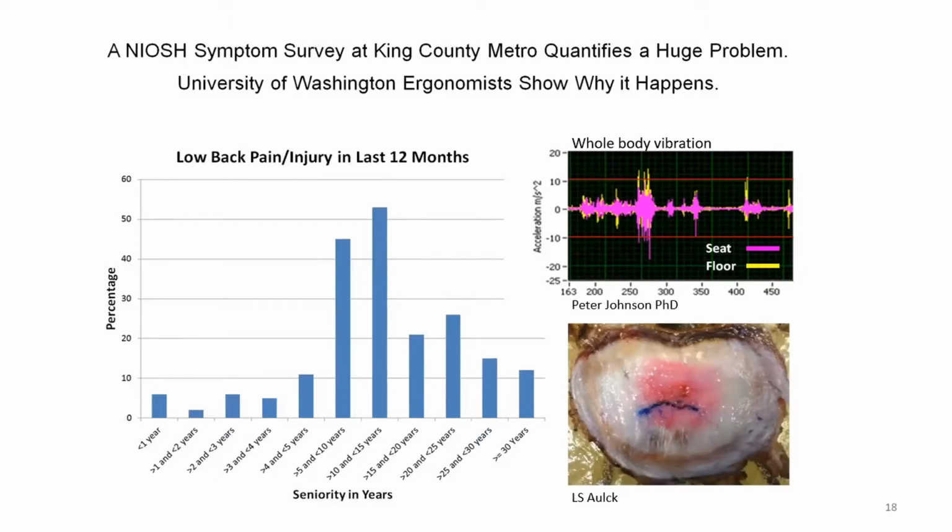On the left, this is a NIOSH survey that I took in Seattle, where I think we had 1,500 people playing along, and it's an extensive survey. You only use this one if you really want an absolute ton of data. And this shows the low back experience of people by seniority. The first 5 years are broken out in individual years, and then it's 5-year buckets from there to the right.